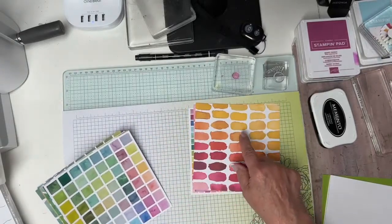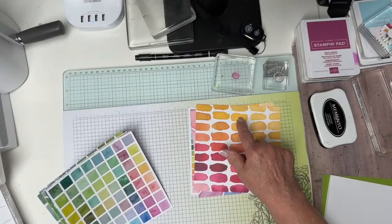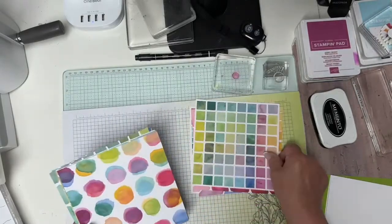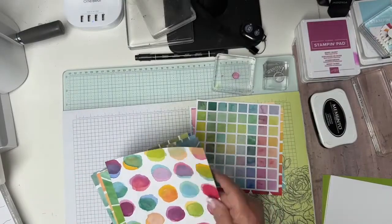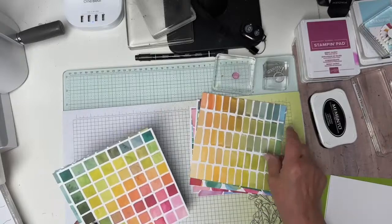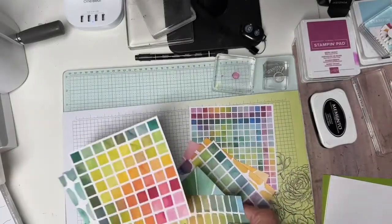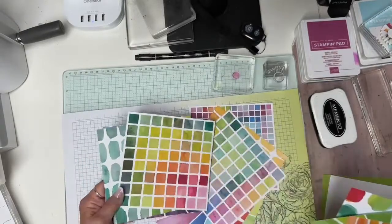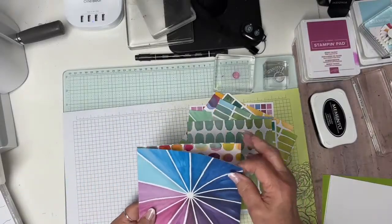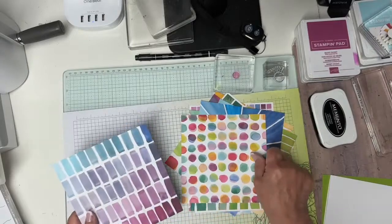Now, some of these do match the sentiments in that stamp set that I said I didn't have, but you might find other little sentiments that you have, hello, hi, just a note, that might fit in some of these. Here's some bigger squares, some bigger, just splotches of color, another sunburst. Here's another one of those. Now these look alike, but these are different shades, different colors here. With this one, they're not the same. So some of the designs are identical, but the colors are not. So that's 11, and here's 12.